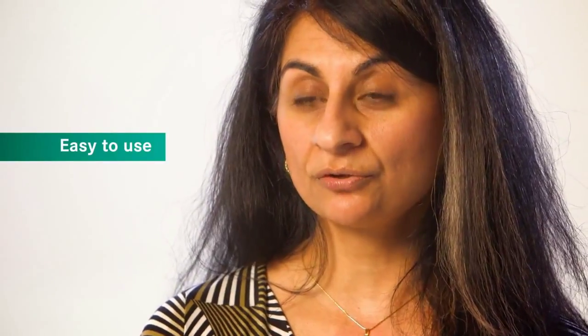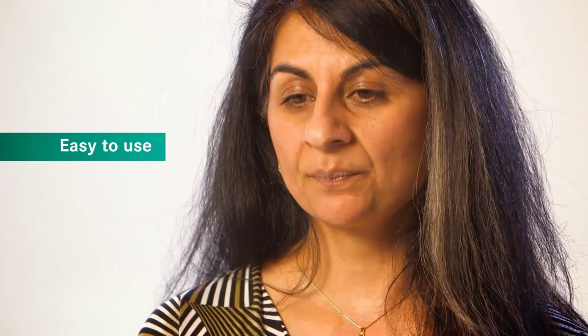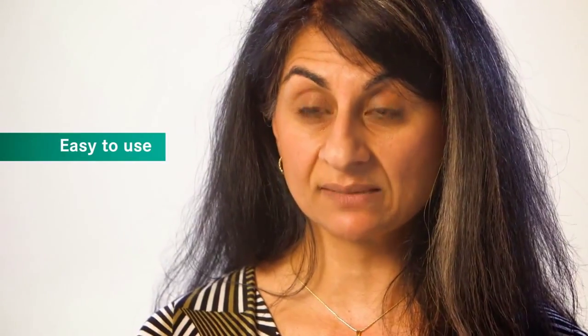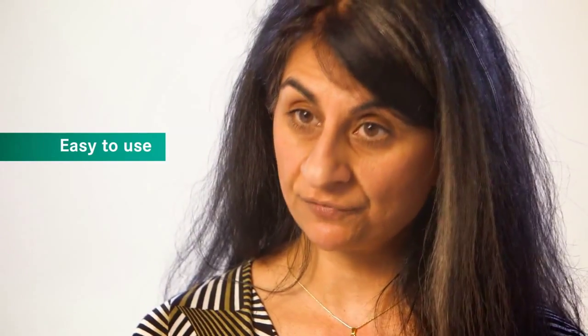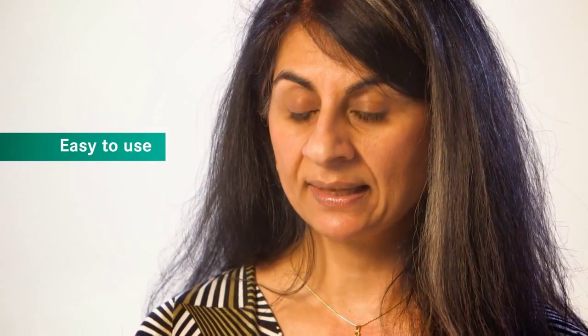The Kowa Nonmyd digital stereo camera is very intuitive to use. It's very easy to pick up. What I would recommend is that before you start using it, familiarise yourself with all the buttons. There's an ability to reduce the flash intensity setting just in case it becomes a source of glare when you're taking an image. There's a button that will adjust the illumination of the fundus if you have different pupil sizes or different amounts of light getting in. So just be aware of where everything is.